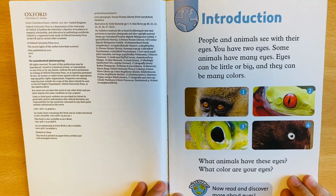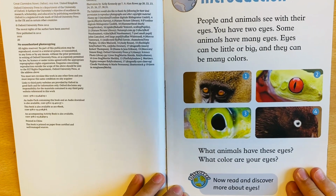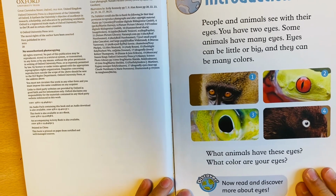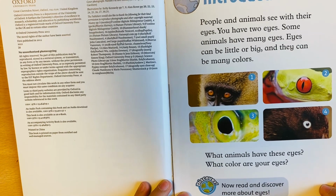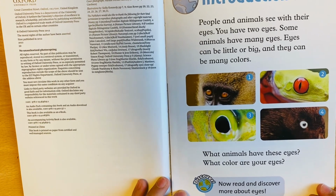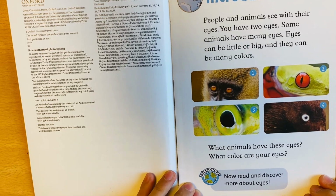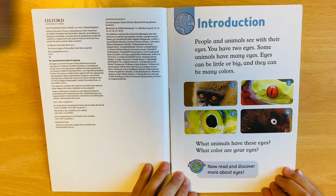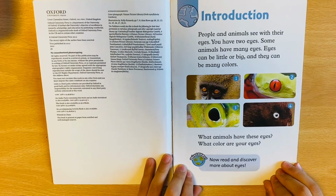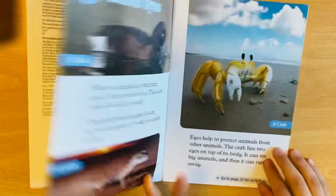People and animals see with their eyes. You have two eyes. Some animals have many eyes. Each eye can be little or big, and they can be many colors. What animals have these eyes? What color are your eyes? Discover now, read and discover more about eyes.